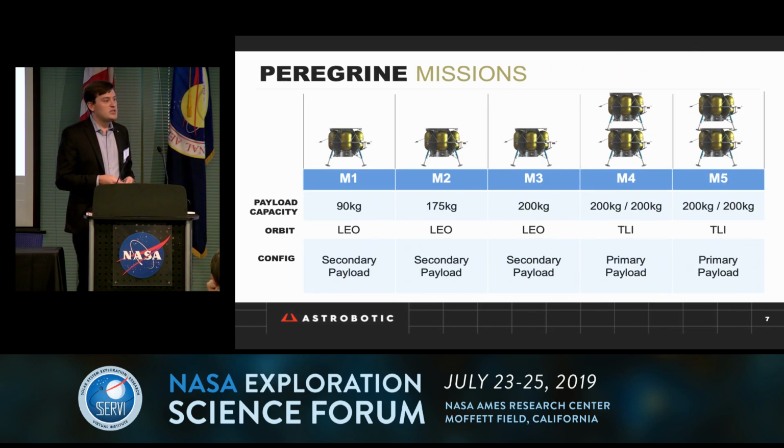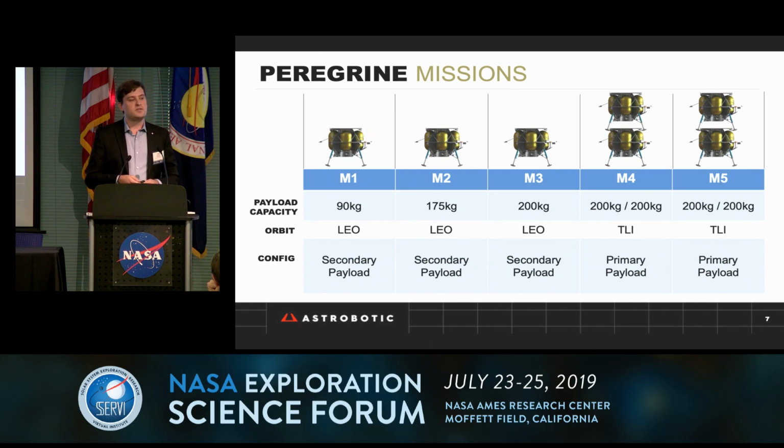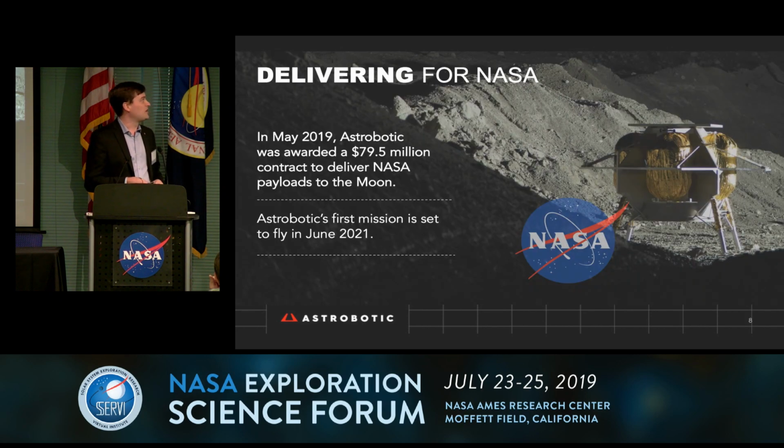We have an array of missions planned going into the future. So the first mission is starting out about 90 kilograms, and we're going to be stepping up the mass as we go. It is the same vehicle that's flying on these subsequent missions. All we're doing is filling the fuel tanks all the way and operating a little bit closer to the margins of the spacecraft. So we're learning how to fly and making it better and better and getting closer to the operational capability. So we can get up to 200 kilograms of capacity to the moon. Future missions, we could potentially put 2 Peregrine landers on a single primary launch and go to 2 destinations simultaneously at the moon. So it could be very exciting.